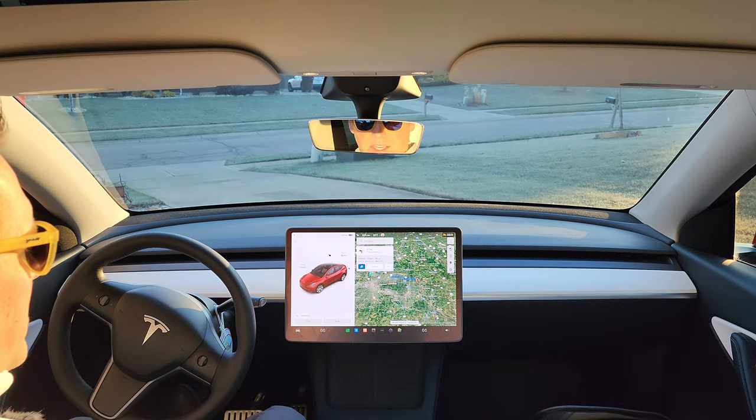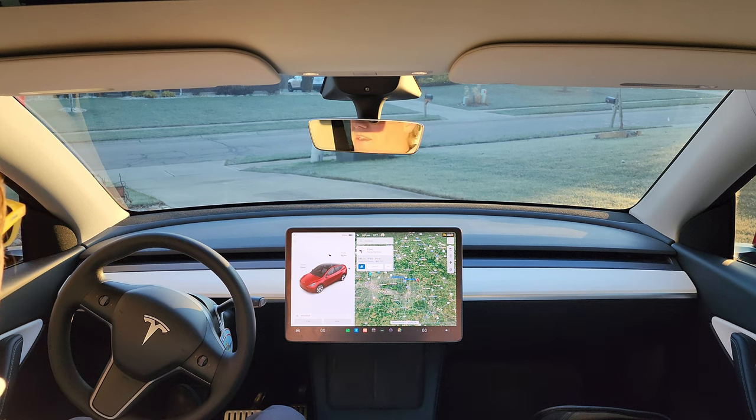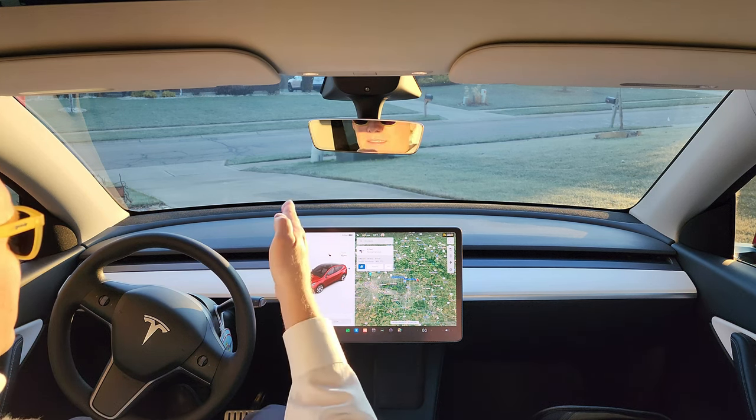All right, we have our destination in. We're going to go ahead and put it in drive and then full self-driving, and we'll see if we can drive to our first destination at work this morning. So I'll give you a real idea of what full self-driving beta actually looks like in real life. Let's go.